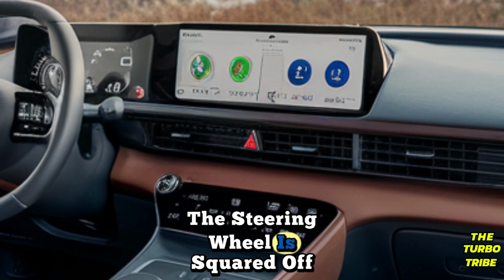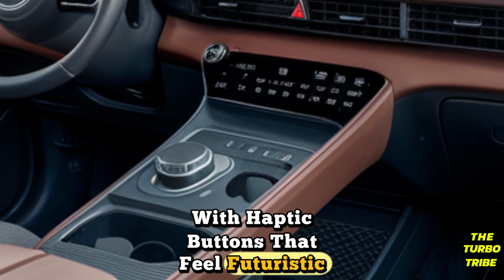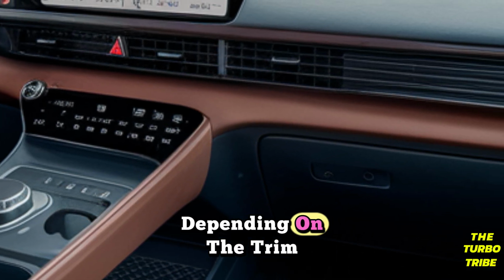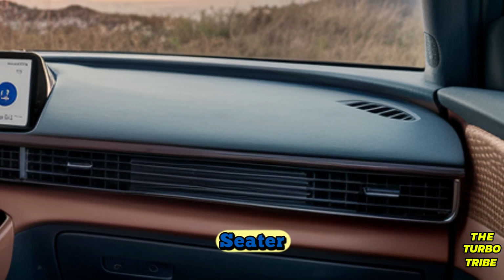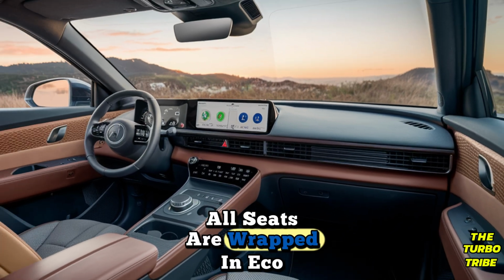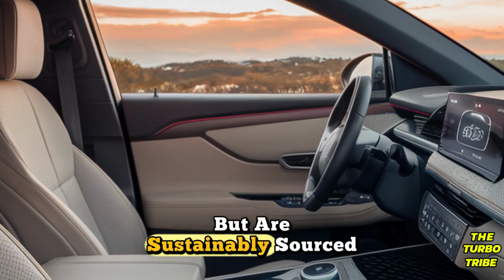The steering wheel is squared off, almost yoke-like, with haptic buttons that feel futuristic yet easy to use. The seating is a highlight here. Depending on the trim, you can configure the Ioniq 9 as a 6- or 7-seater, with captain's chairs available for the second row. All seats are wrapped in eco-friendly premium materials that feel like high-end leather but are sustainably sourced.